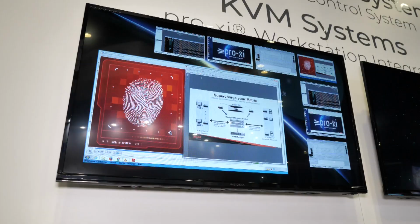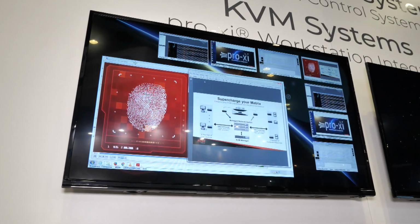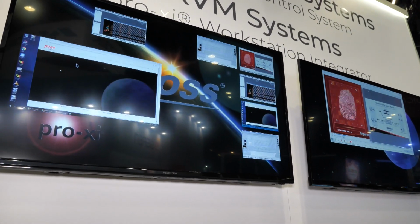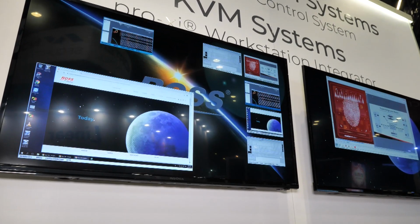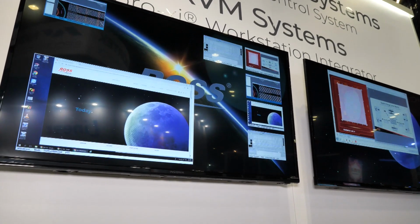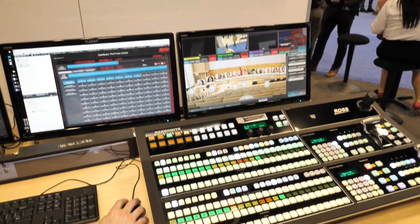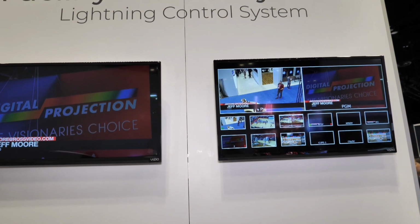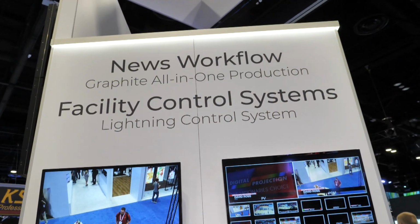Also new on the booth, we acquired a company called Protelis, and there's a product called ProXI, which is a very innovative workstation integrator that really supercharges a KVM matrix, allowing an operator to control multiple computers at once and quickly get in and out of their workstations. We're also showing more live production solutions. We have an end-to-end legislative control system for legislative television production, controlling pan tilt zoom cameras, switchers, graphics, playback devices into a cohesive control system. So we're excited to show that off this week as well.